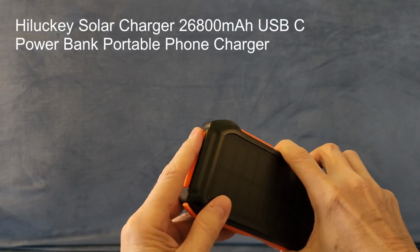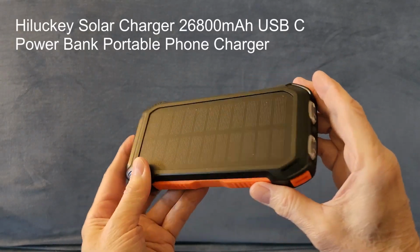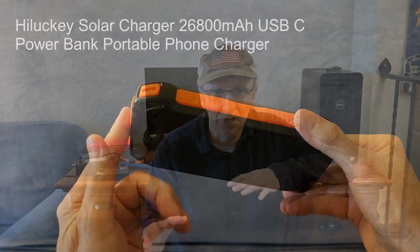So having something like this would be really nice. It takes a while to charge with this little solar panel on it, but it still works. There's a little flashlight on it. There's several kinds you can buy. In fact, I have a folding solar panel in my bug out bag, 21 watts, along with a battery as well. Now, the fifth most important device has to do with communications.